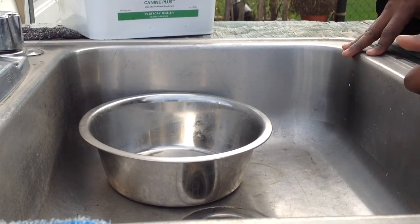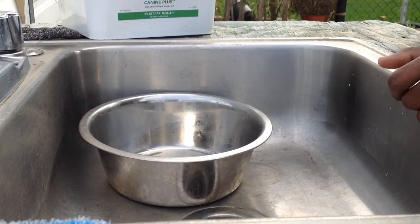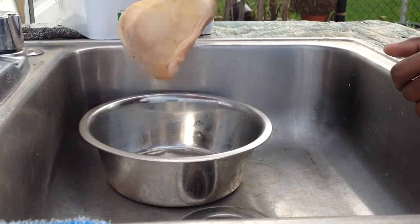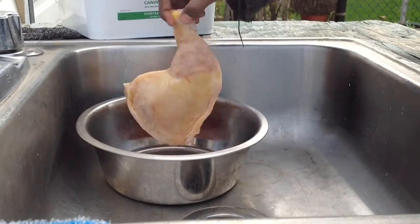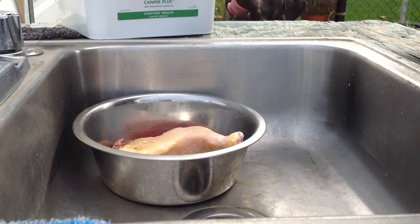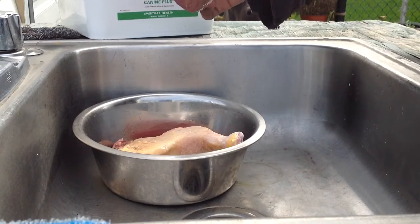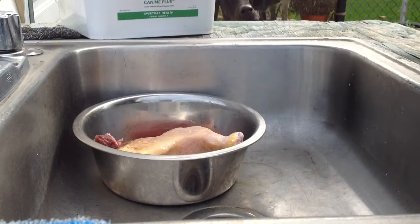This week, she's been on chicken, so she's eating chicken quarters, and she loves this stuff. As you can see, she's sticking her head in the camera. The rule of thumb is about 10% of the dog's body weight in meat, and I tend to eyeball it, 10% of that in organ.